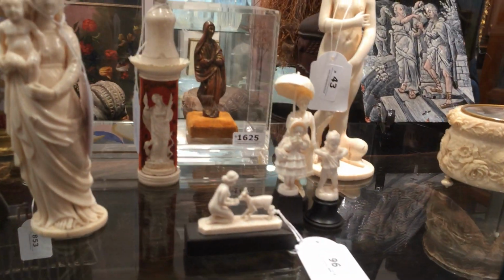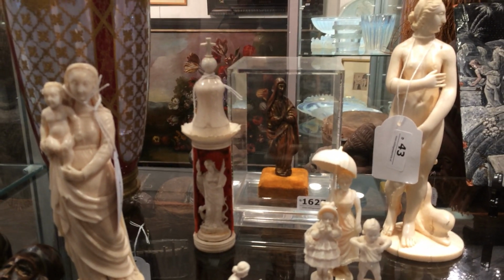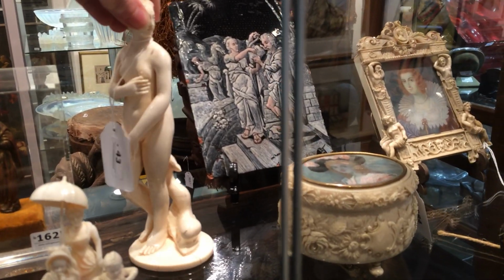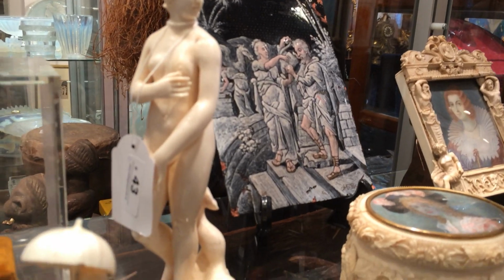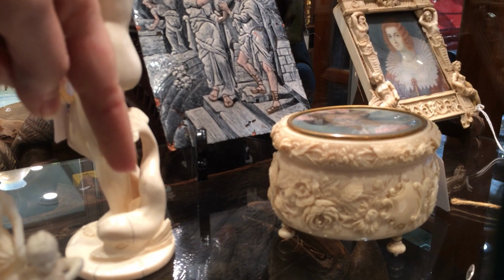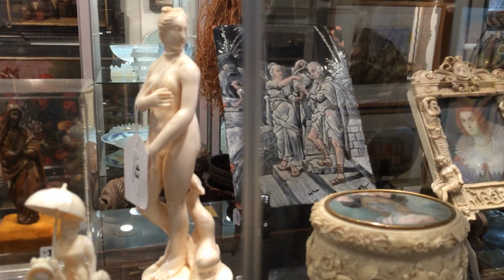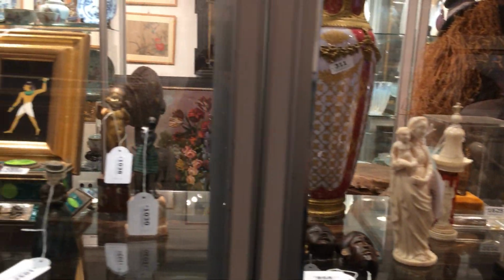We also have some lovely ivory European pieces, all well before 1947. I have to stress, this one is one of my particular favorites. It's modeled after the Venus de Medici, and the addition of the little dolphin on the back was probably a copy after a famous British sculptor whose work can also be seen in lots of museums in England.